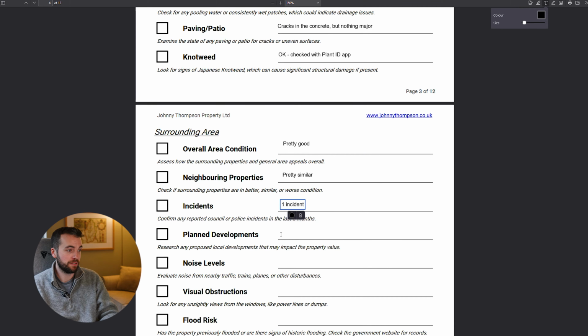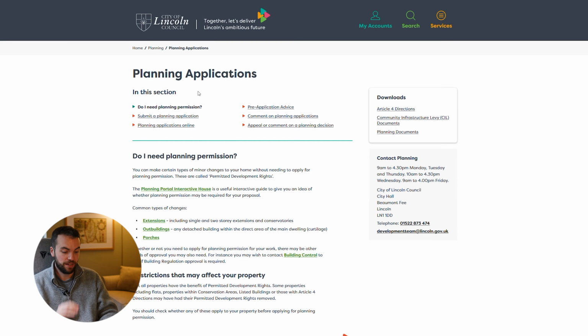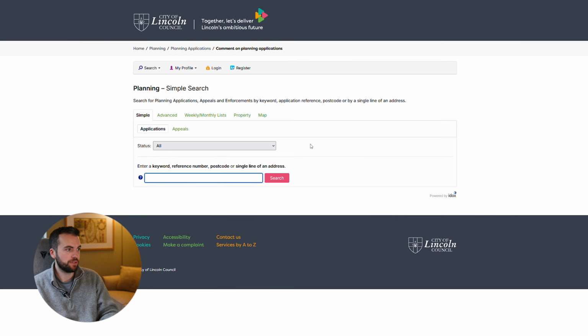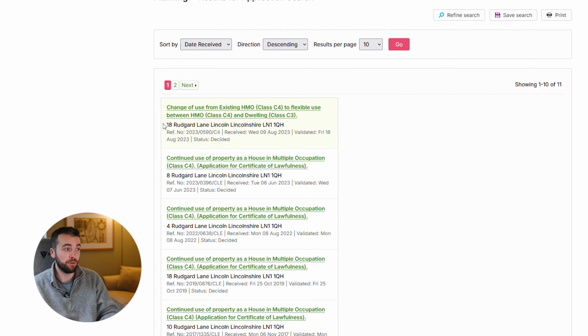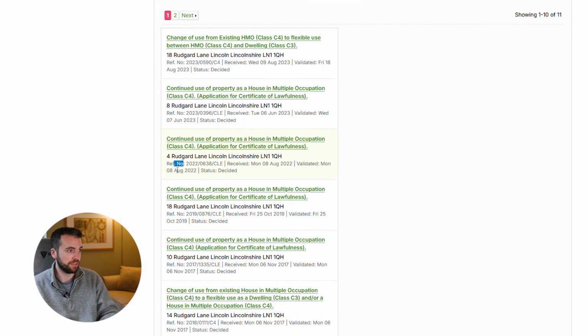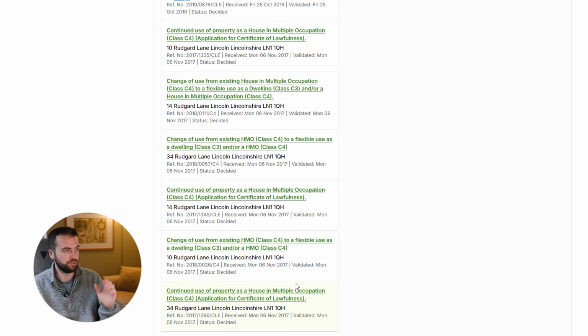Planned developments, that planned development that we saw in Street View, that's completed, so this is finished, and we can check for any planning permission nearby. Every local council has their own planning website, which you should be able to search. Let's have a look for this postcode. Alright, so someone's changing an HMO on that Rugard Lane. Continued use as an HMO, use as an HMO. Yeah, nothing here scary at all. This is all just HMO stuff.